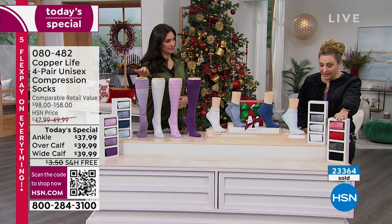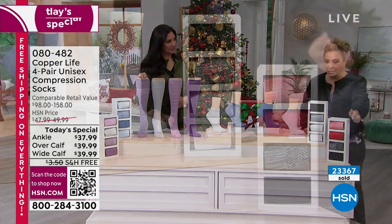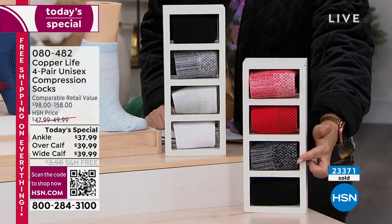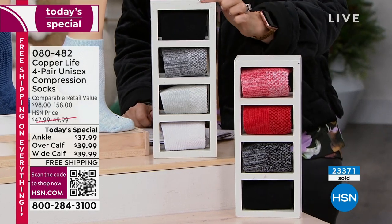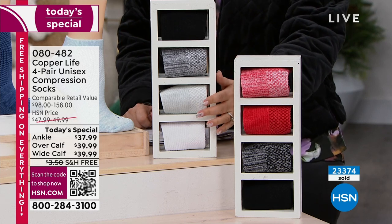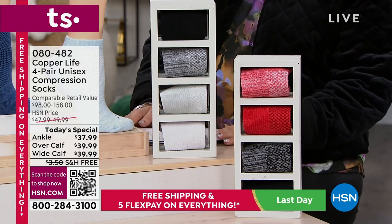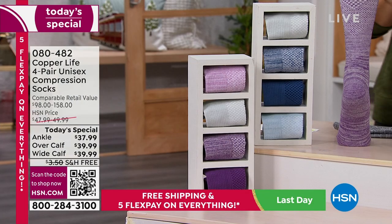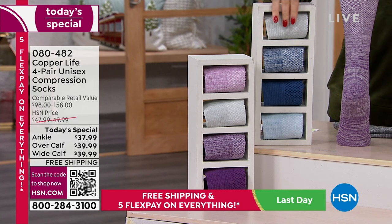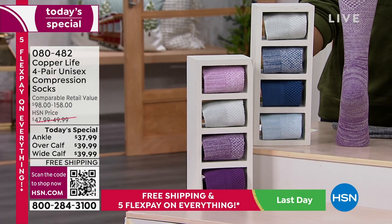Okay, so I've got the red collection. This is called the red multi. You get a solid red, a solid black, and then you get that marled yarn in the red and black. This is called your basic. It's the only one where you get the solid white: solid white, solid black, gray marled, and then a little bit of a darker gray marled. And then we also have it available in the purple multi, which is in front of Laura, and then the blue multi, which you get a navy blue, a baby blue, a soft blue, and then that marled yarn look in blue.